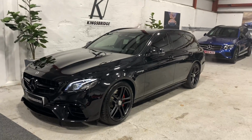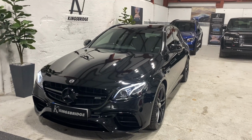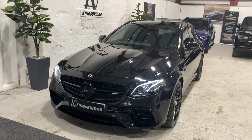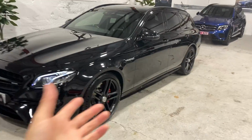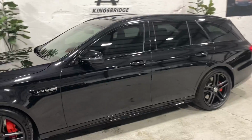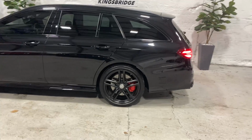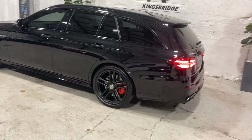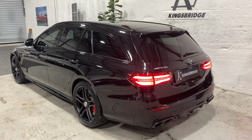This is our 2019 Mercedes E63 AMG S, fully enhanced by Kingsbridge. In the best colour scheme, of course, black on black on black. So we've got a triple black car that we've fully enhanced. This is a phenomenal piece of machinery.